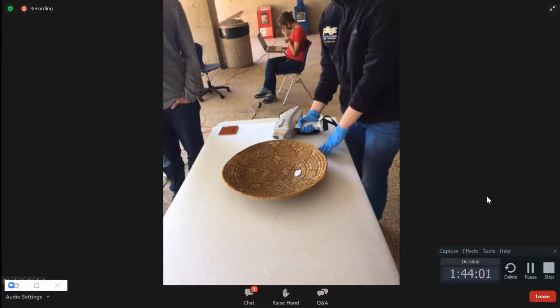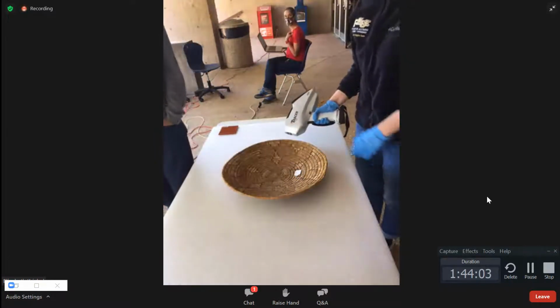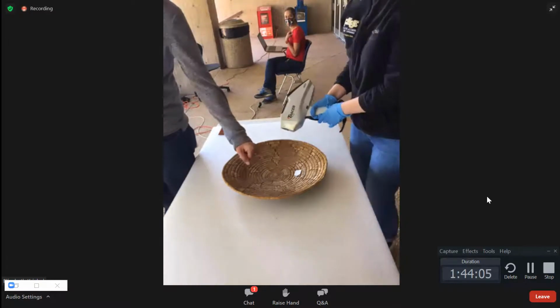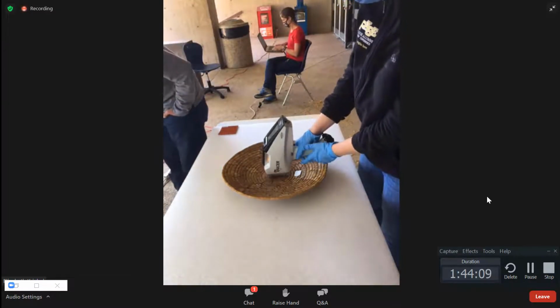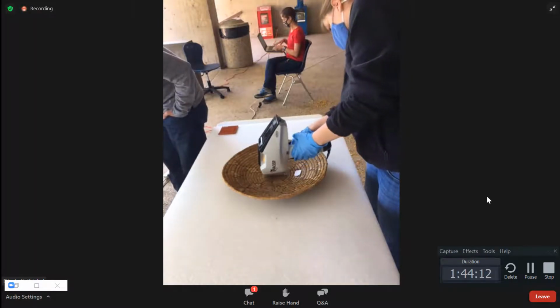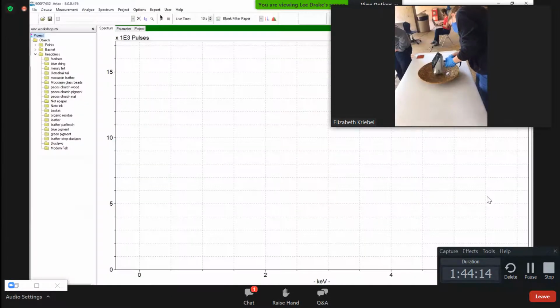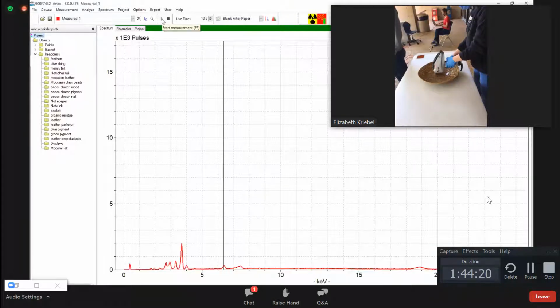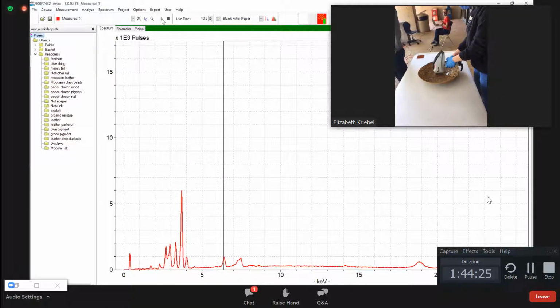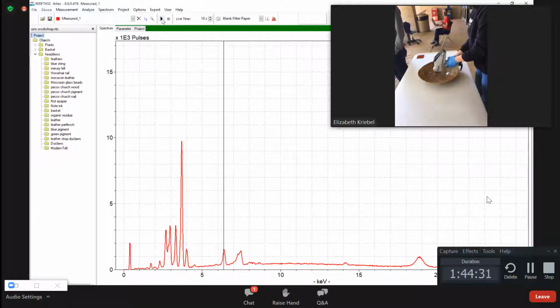But as we saw before with the burden basket, that was very much a personal object. Let's do the center right there. I think that's the flattest area. It's oversimplifying on my part. Yeah, we'll see. All right, are you ready? Yep. All right, starting. Done.